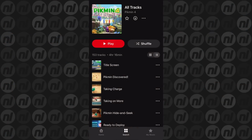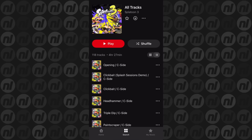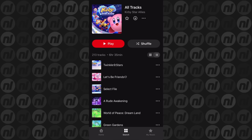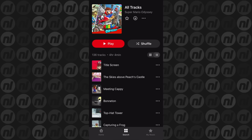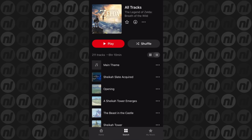On the Switch, we have Pikmin 4 with 153 tracks, Pokemon Scarlet and Violet with 199 tracks, Splatoon 3 with 118 tracks, Animal Crossing New Horizons with 407 tracks, the biggest of the lot, Kirby Star Allies with 213 tracks, Super Mario Odyssey with 136 tracks, Mario Kart 8 Deluxe with 149 tracks, and the last Switch game we have is The Legend of Zelda Breath of the Wild with 211 tracks.